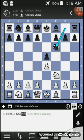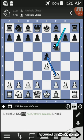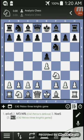So this is the starting lineup, and now the most popular move is the knight on f6 taking the e5 pawn, and now white is a pawn up. Let's see the variations. Knight takes e5 is the classical variation and the main line, one of the most popular lines. Another very popular line is knight to c3, which is called the four knights defense or sometimes the three knights game.